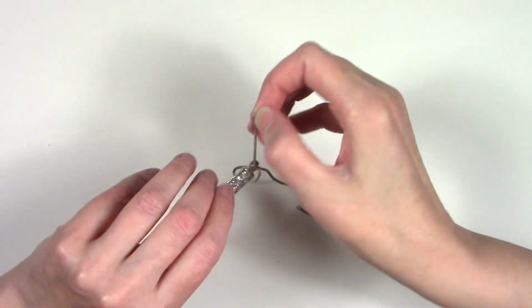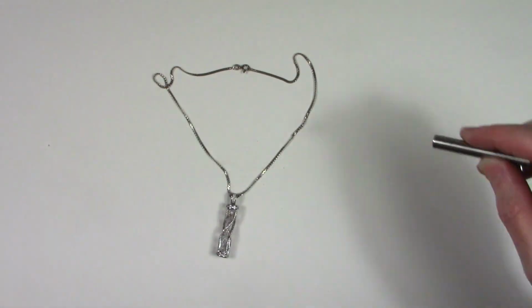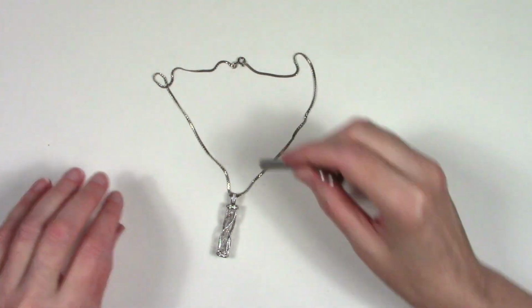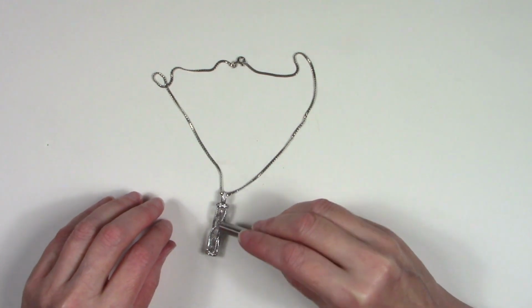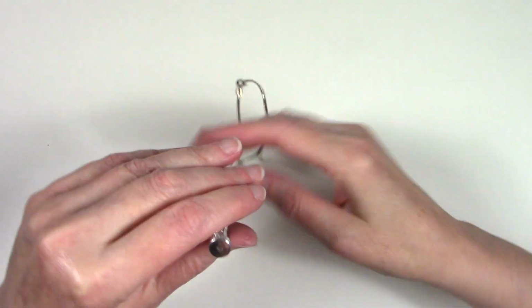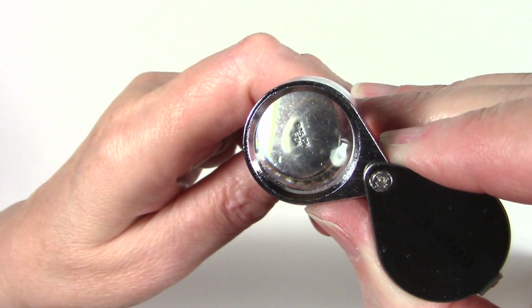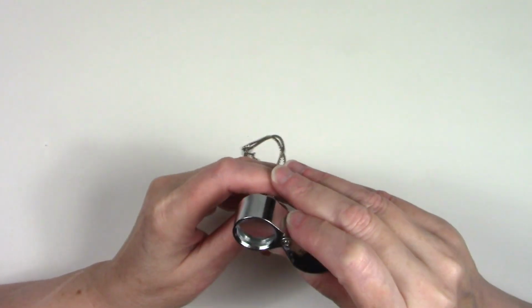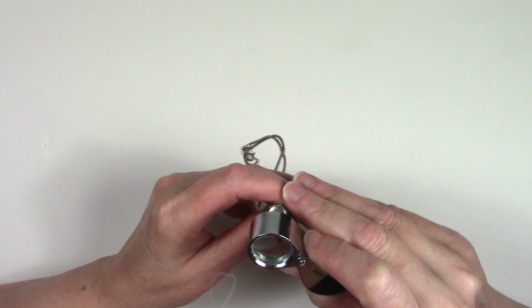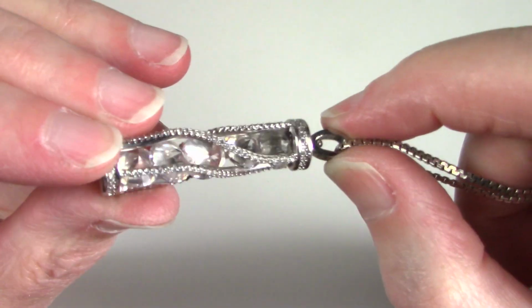All right, so when I looked at this, the necklace is sterling silver. The pendant, I'm not sure what the construction is on that. Oh, okay. So the necklace is sterling silver too. Take a look at that. Yeah, so it says 925, CNF2N, I believe. And it looks like it has some type of crystals in there.